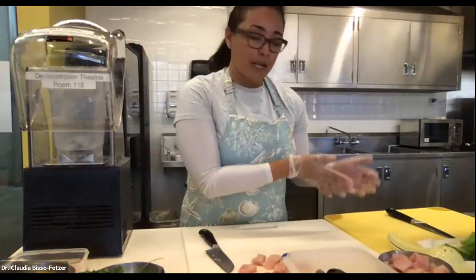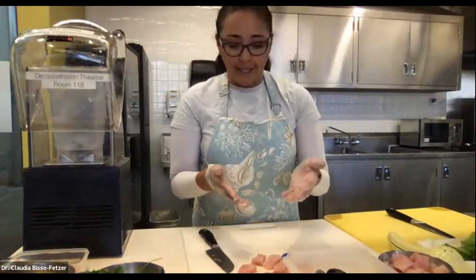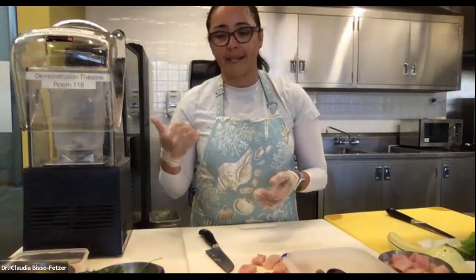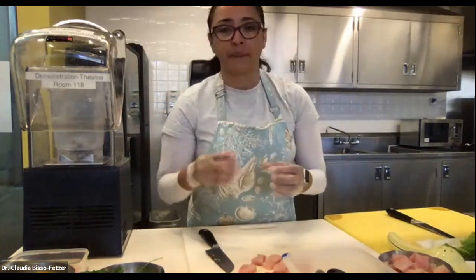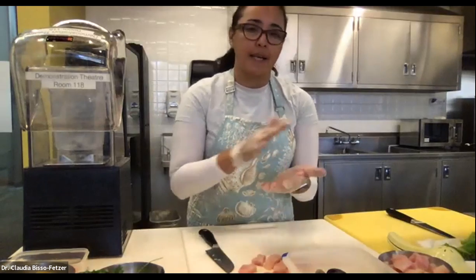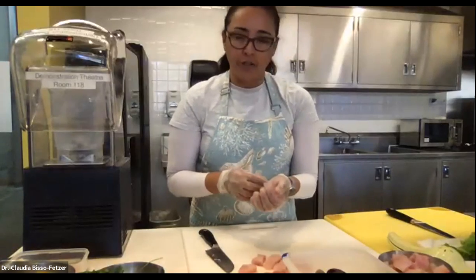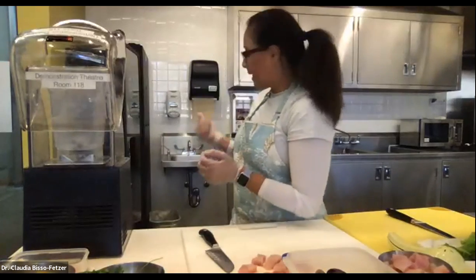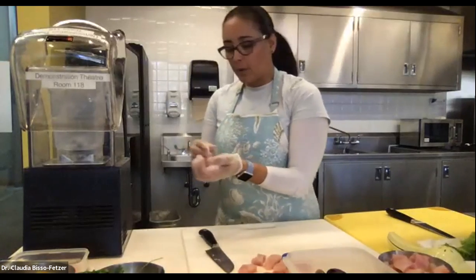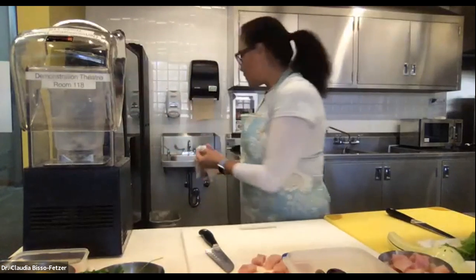In the meantime, I'm going to change my glove because now I'm going to go into the vegetables, and I'm going to use the yellow board with a different knife. This fish is going to go into the blender that we have here, and you will see how to prepare this delicious combination of ingredients that will marinate your fresh seafood. Behind is the sink, and I'm going to remove my glove to get another one so I can use the blender.